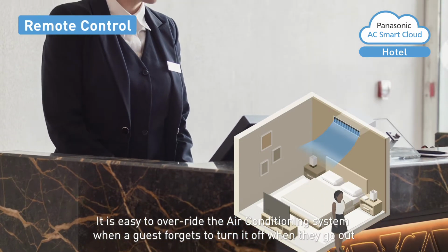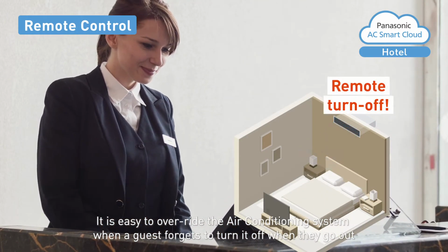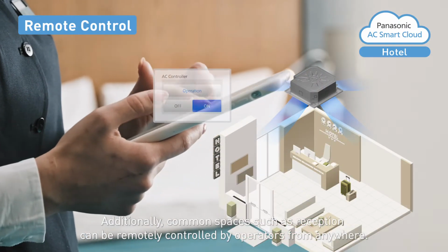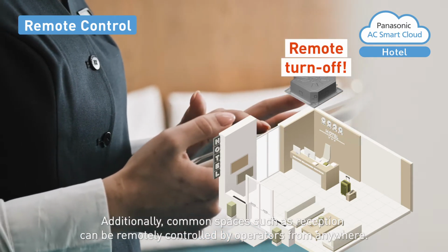It is easy to override the air conditioning system when a guest forgets to turn it off when they go out. Additionally, common spaces such as reception can be remotely controlled by operators from anywhere.